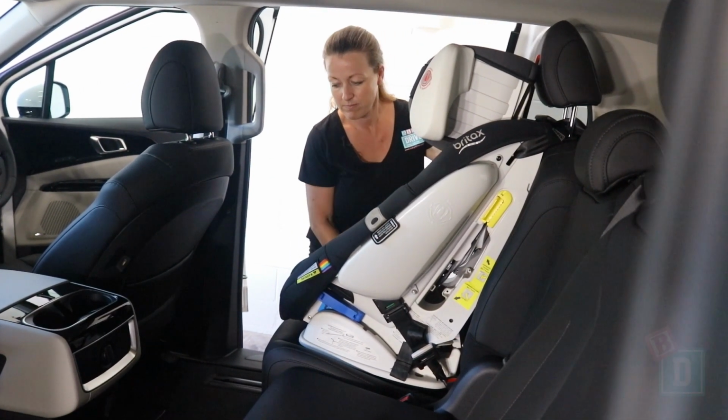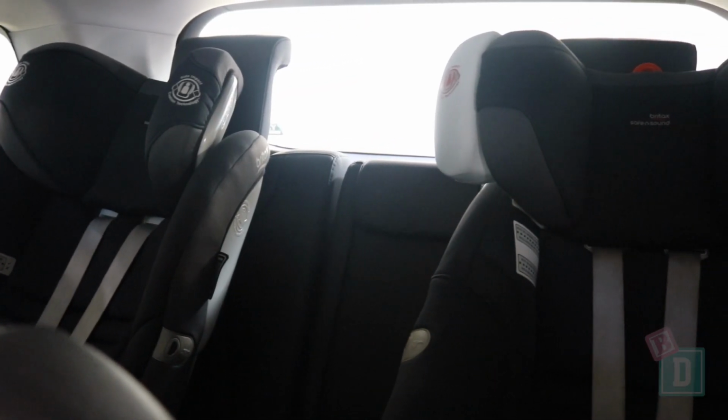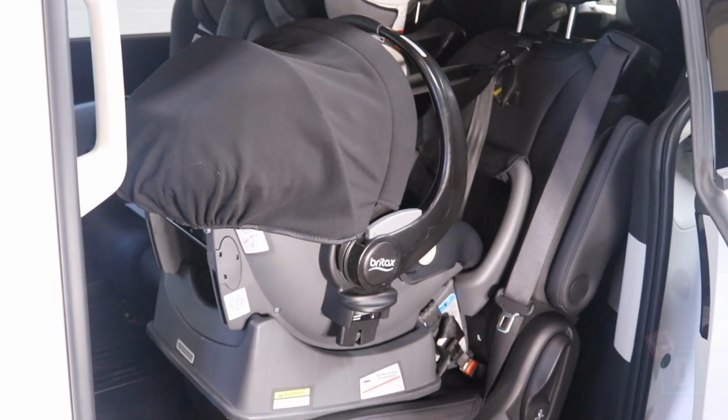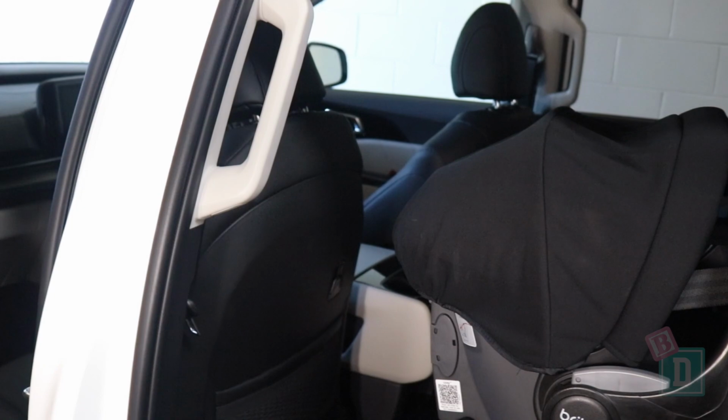Legroom in the new Kia Carnival is dramatically increased. We found we could fit a full-size child seat in the third row, a rear-facing child seat in the second row, and a 180cm passenger in the front seat.